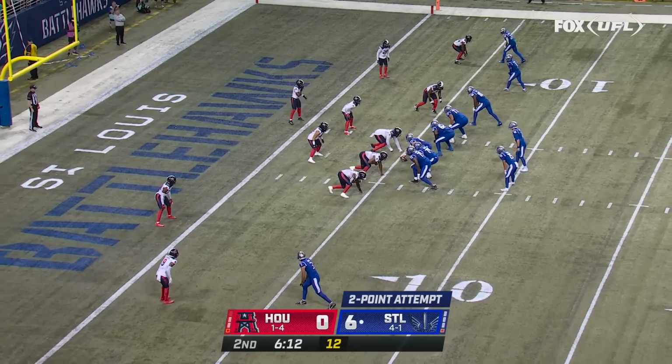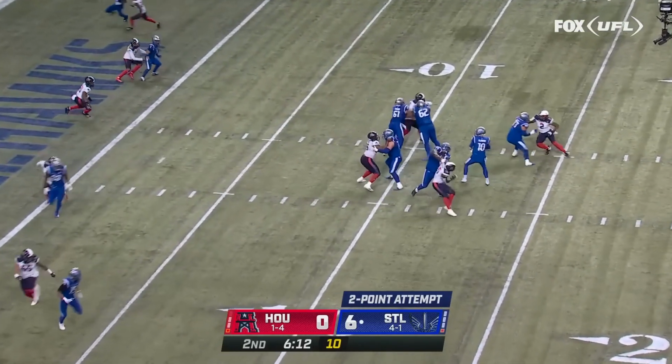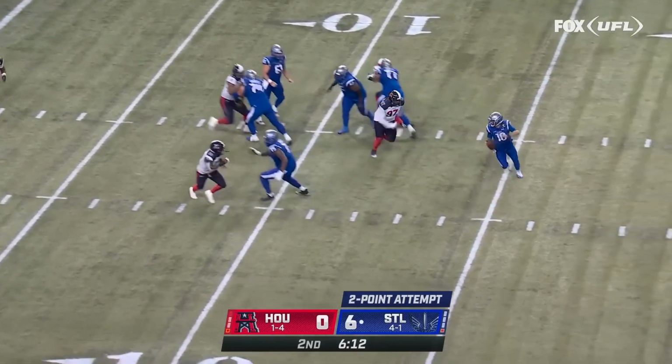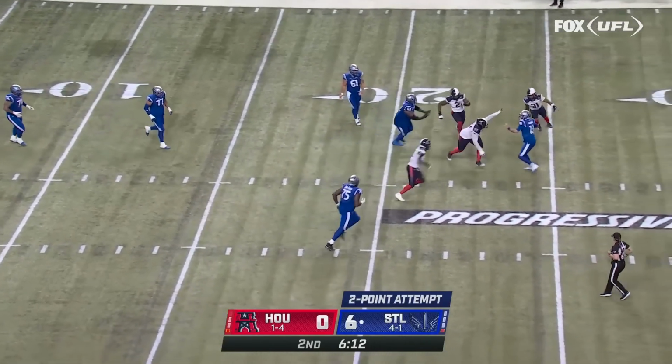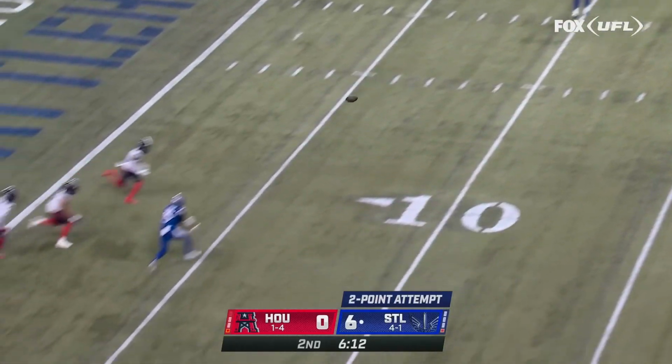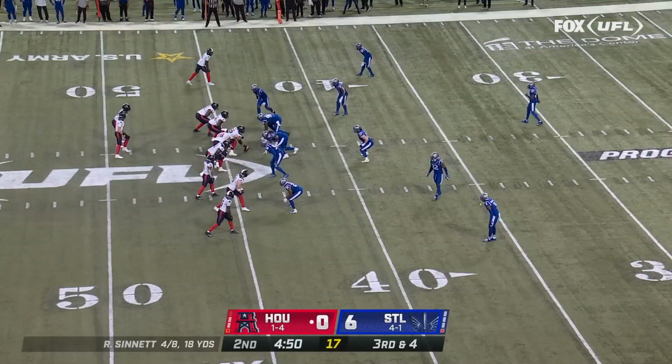Set. White 80. White side. McCarron. Buying time. Chased by Logan. All the way back at the 25-yard line. And he'll just throw this wobbler into the air, incomplete in the 2-point draw.